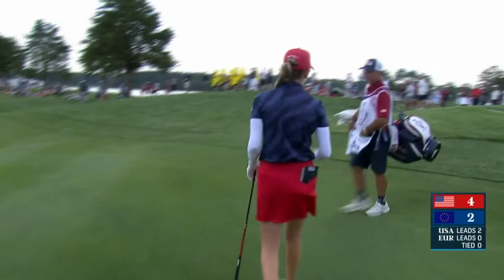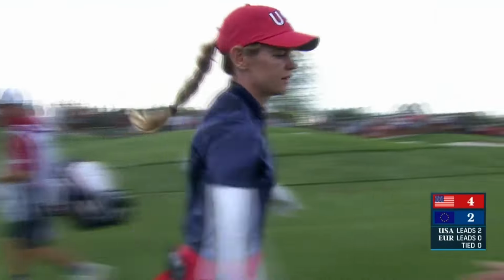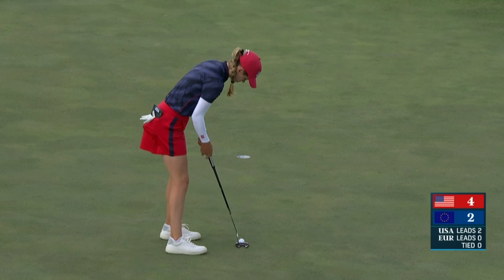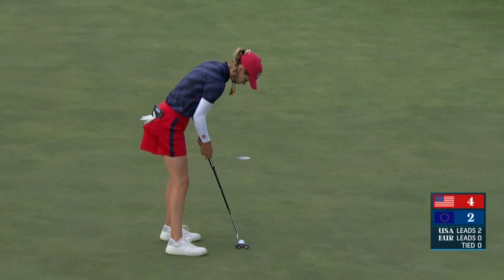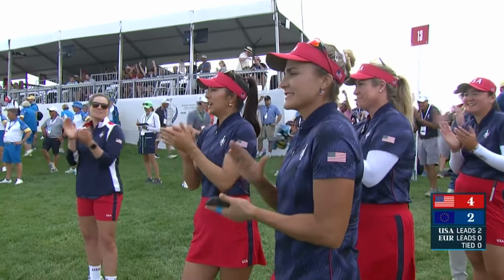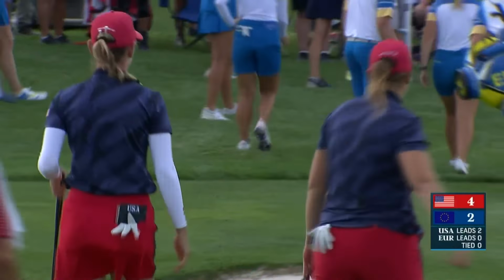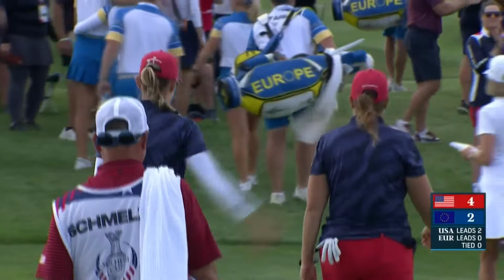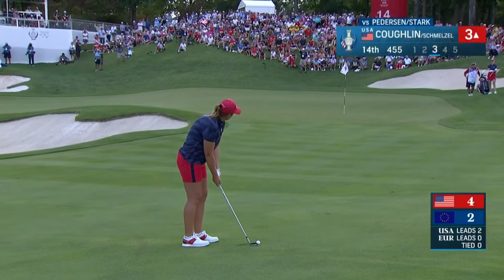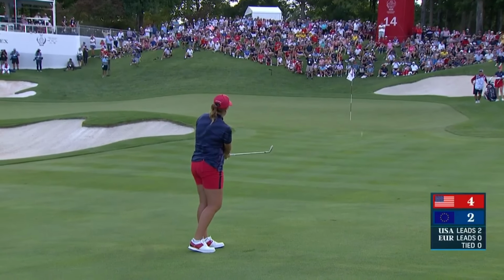There's just no protection for those flags. There's no wind. Greens are soft, and Sarah Schmelzel has her eye in. Fabulous by Schmelzel. You have to say what great performances from the Americans too. Up ahead, third shot in for Lauren Coughlin at this par five. Little bump and run. Delightful.